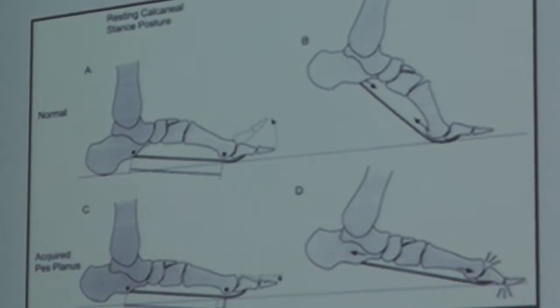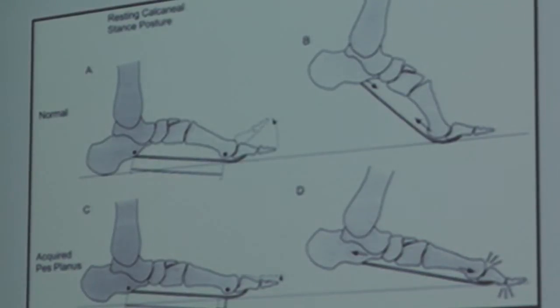People seem to think that they should walk on their toe first and kind of bounce off their toes. In a normal gait cycle, they should have heel strike first, they should roll across the midfoot, that's the stance phase, and then they should toe off.